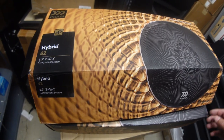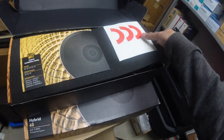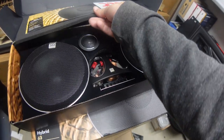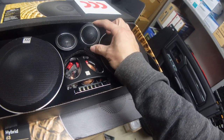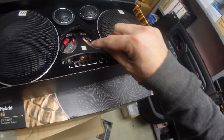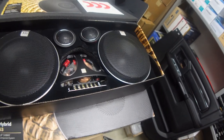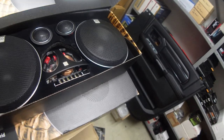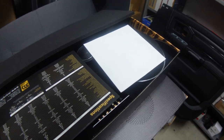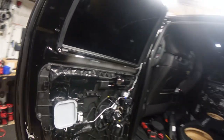The Hybrid 62, 6.5 two-way components. It's essentially the same speakers you have in the front, but just a two-way set. We're gonna run these passive in the rears, so you'll have your tweeter and then your same 6.5 inch woofer, but we're gonna run them passive through the crossover network off the VXi 808, since we're doing pro mode up front. Amazing high-end music. And now we have front doors.